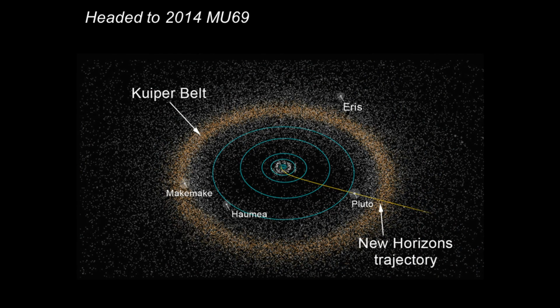And where are we going now? Last fall, we actually burned our engines and targeted 2014 MU69, and we're hoping that we can name it, give it a better name. We were approved by NASA to do that, and that's because if we did it early, in the fall, we could save some amount of that propellant. If you burn early, you save some propellant.